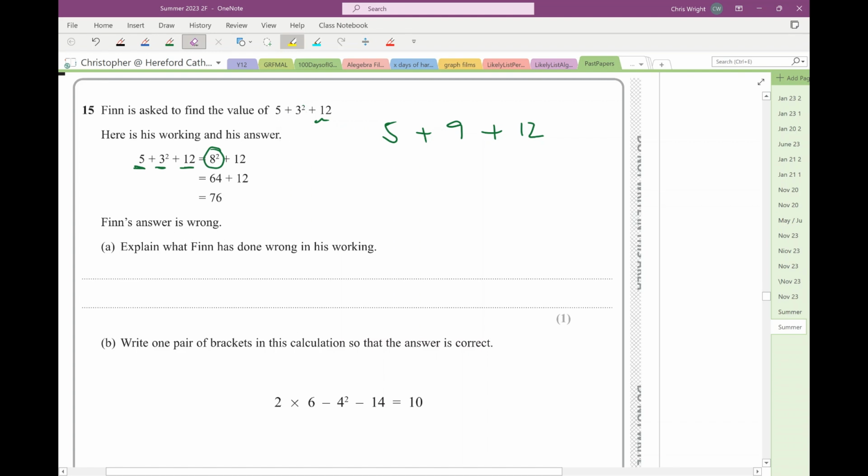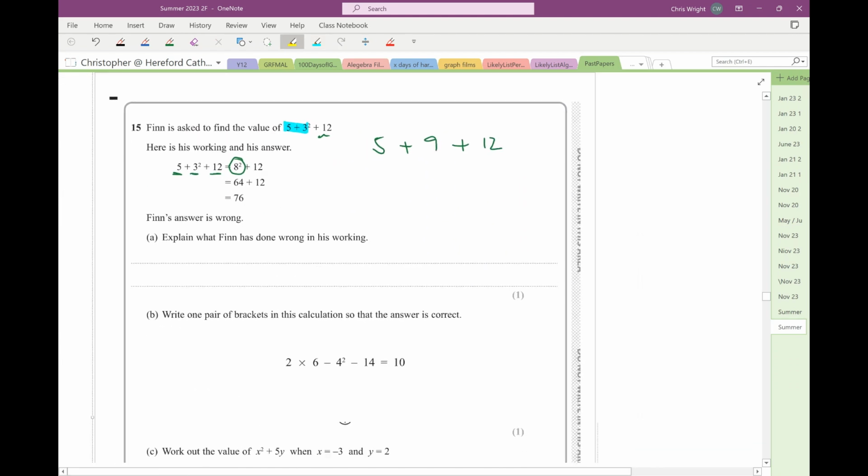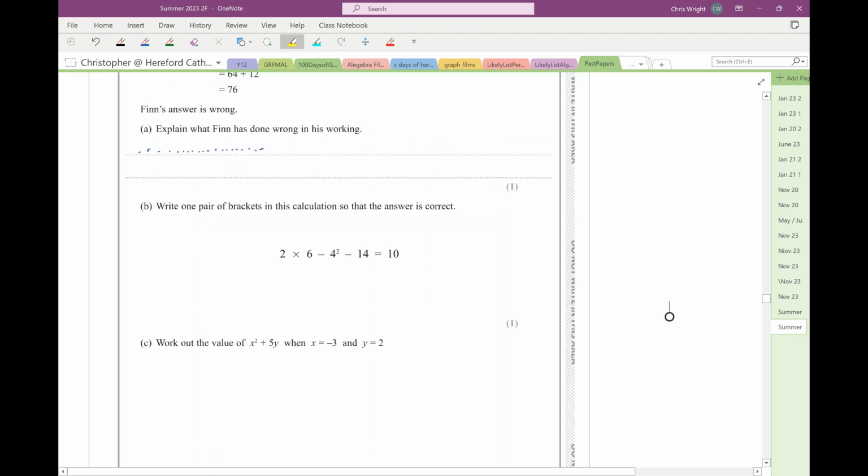Finn's answer is wrong. Yes, it is. Explain what he's done wrong. Oh, look, he's done 5 plus 3 to get 8 and then square it, hasn't he? So he hasn't done the squaring first. So that's probably what I'd write. He needs to do 3 squared first. Something like that.